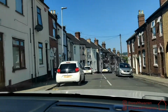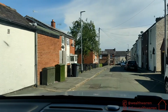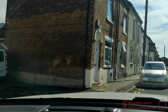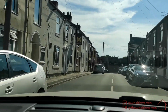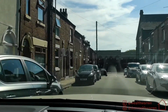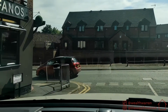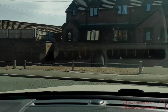Yeah, again, these side roads here, they look nice and clean. There aren't a lot of people loitering about. People are at work. You've got a hairdresser just here on the right, on the corner. I don't know if you can see that. I don't know if that's a pub on the left. At the end of the road here, this is a salon and a restaurant that we've just passed. Yeah, this looks like a decent area, guys.